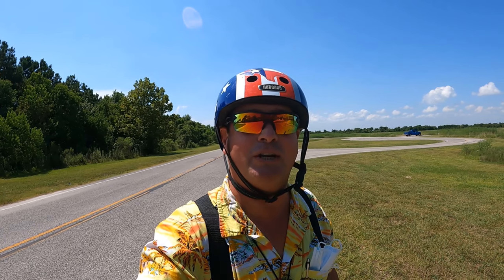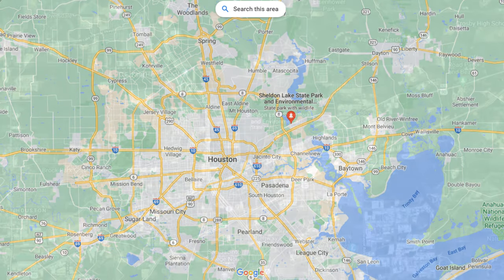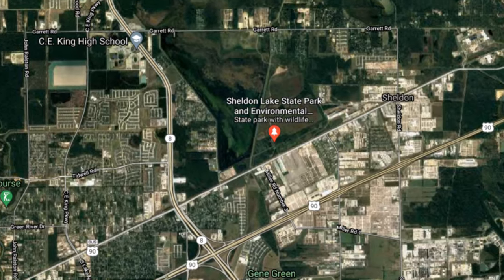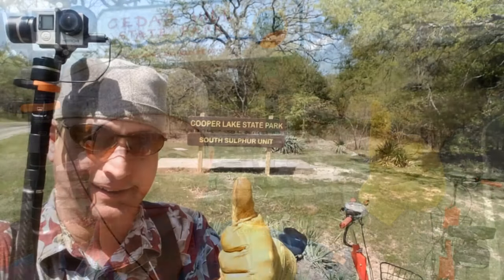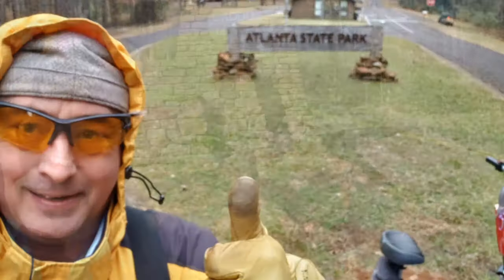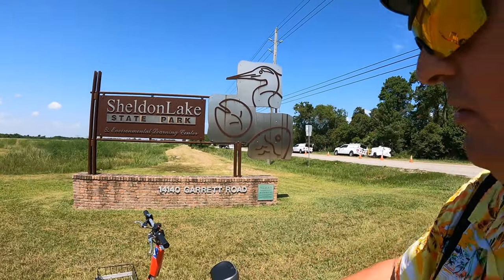I've been wandering around the great state of Texas checking out all these cool places that you can go that are public. And today, I find myself at Sheldon Lake State Park. This place is so noisy right here. We're on the outskirts of Houston, so we're gonna get on Little Red and we're gonna go take a virtual tour.